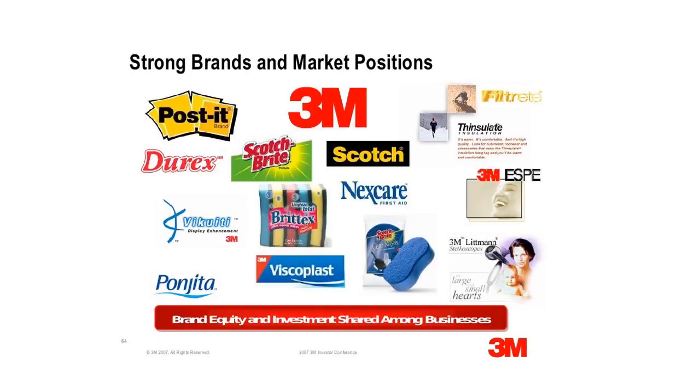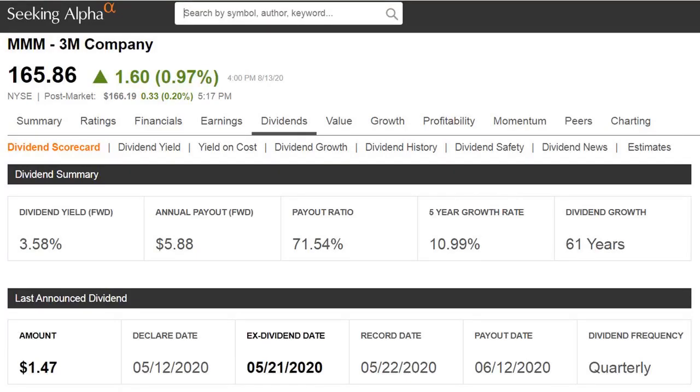The first new stock that we're adding this week is 3M. Their ticker is MMM. These guys are a big American manufacturing company. Those products include different abrasives, adhesive tape, related products, everything from Post-it notes to Scotch-Brite, Scotch tape, and even Durex. You can see a lot of well-known brands here. As for their dividend info, these guys are a quarterly paying company. Their dividend yield is 3.58%, and they've had dividend growth for over 61 years.